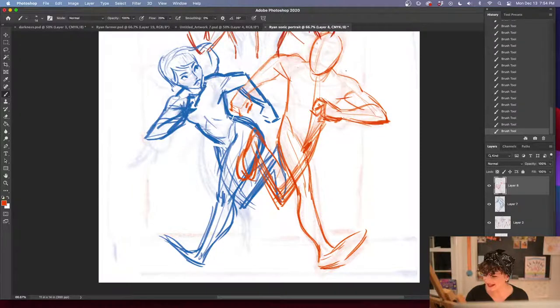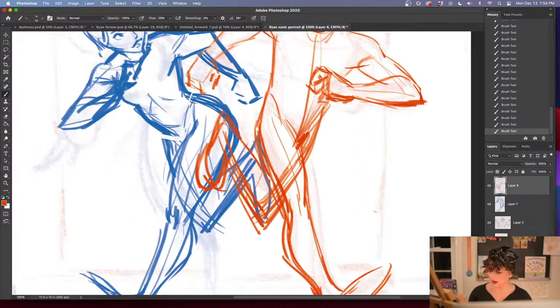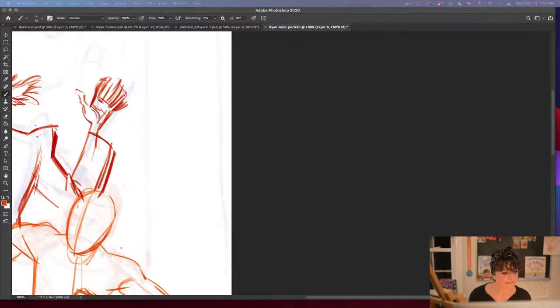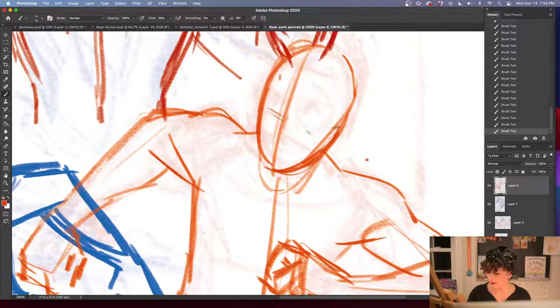Oh God. All right. So that looks pretty good. He seems like a skinny dude, but I feel like that leg is a little too skinny. I'll beef it up a little bit. Okay. And I'll just place the eyeballs. Got some glasses on. Got great eyebrows.